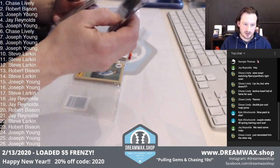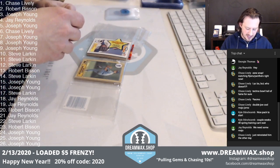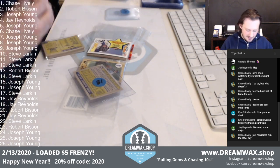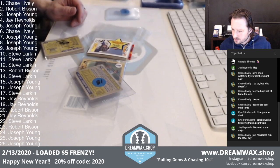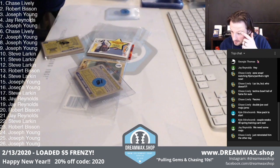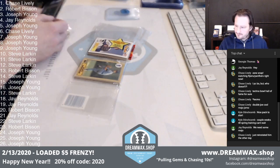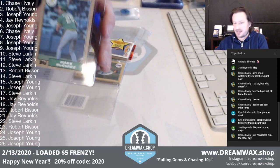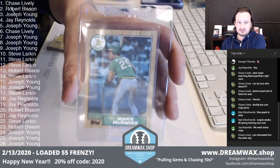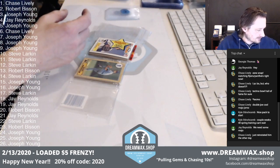Spot number 18, Jay Reynolds. That's a nice little pull right there. You know what I mean? For one of the lowest value things we are breaking on the Frenzies, I mean, that's a pretty okay pull. I'm trying to find value on it. I think it's only like $10 or something like that. But still. Topps Mark McGwire, here it is. We are looking at $40 and a 10. So $40 and a 10. Grade-worthy. Throw it into a lot.